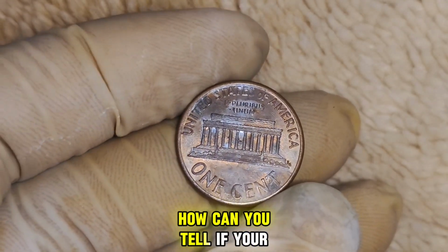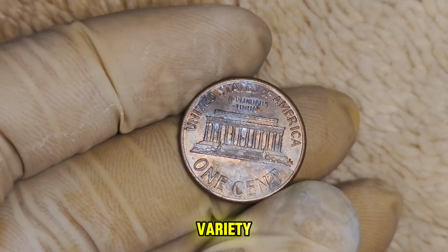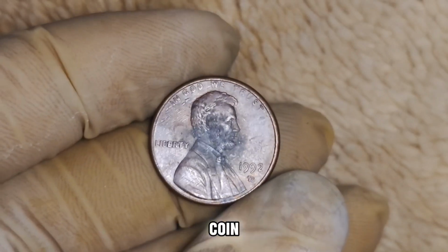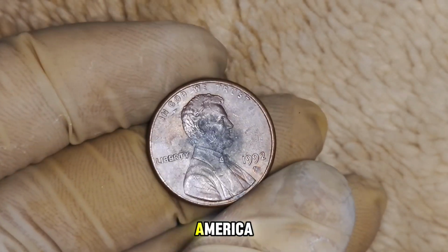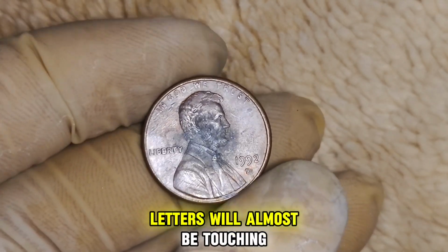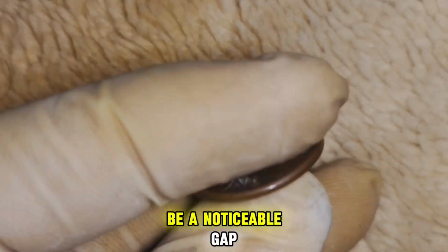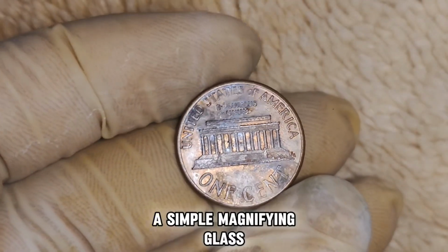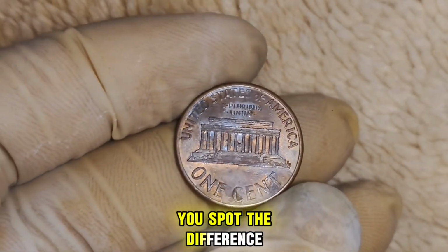So how can you tell if your 1992 D penny is the elusive closed AM variety? The first step is to carefully examine the reverse side of your coin. Pay close attention to the letters A and M in the word America. On the closed AM variety, the letters will almost be touching, while on regular pennies, there will be a noticeable gap. You don't need fancy equipment to check this. A simple magnifying glass or a jeweler's loupe can help you spot the difference.